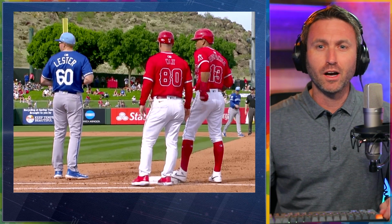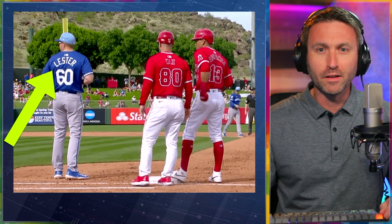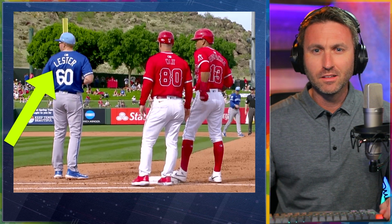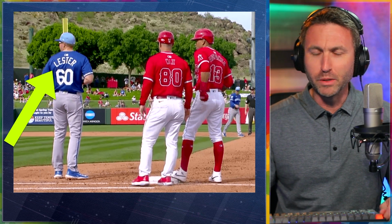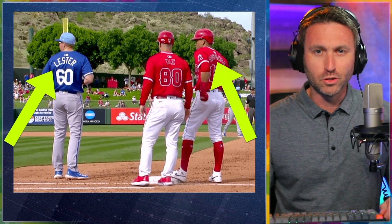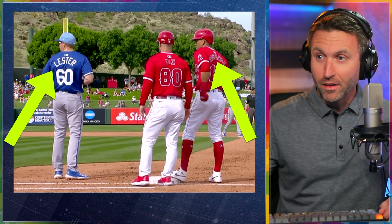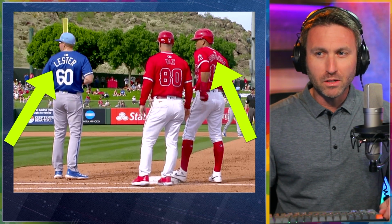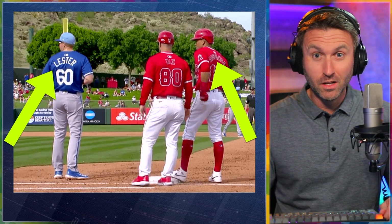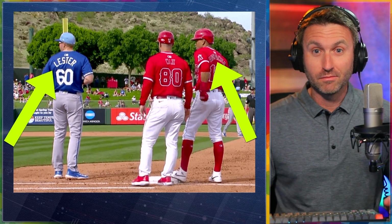Take a look at this screenshot from a spring training game in Arizona and pay close attention to the lettering of the name on the back. There's Lester. Now wait a second. That looks like an old jersey, more traditional, bigger style lettering. That compared to what the Halos are wearing. Now I totally understand. Different teams, different fonts. There's an outline on the Angels lettering. But clearly on the left, Lester looks more traditional, more correct, as opposed to what the Angels are doing.